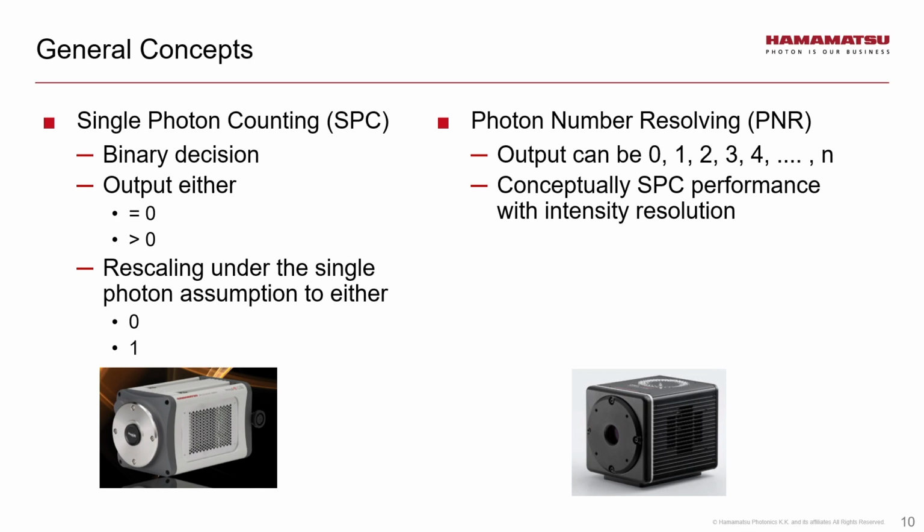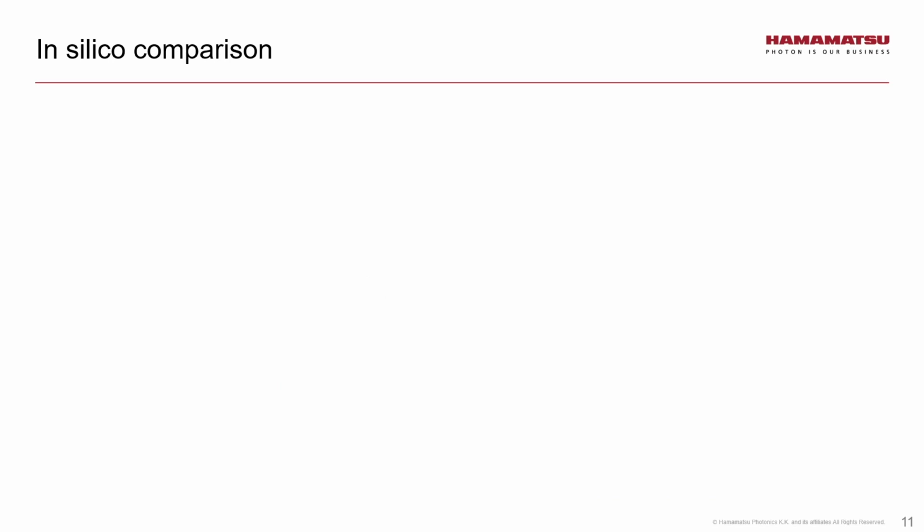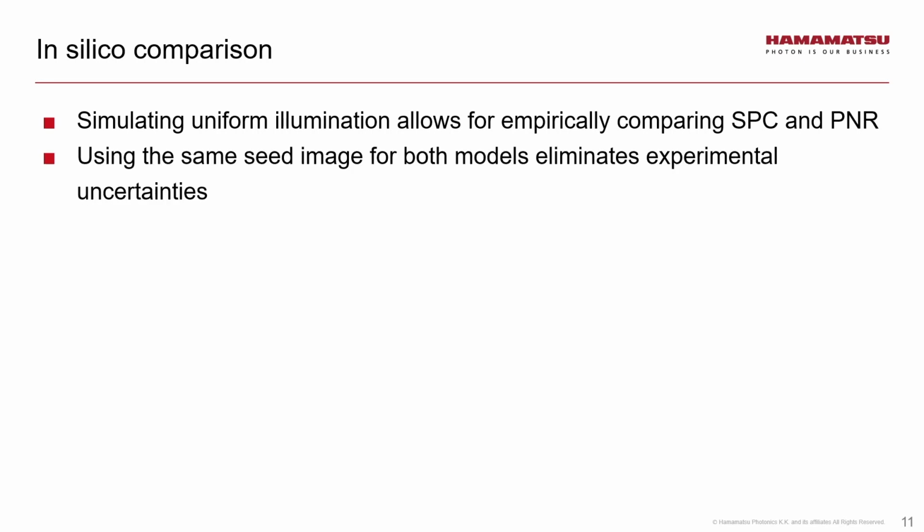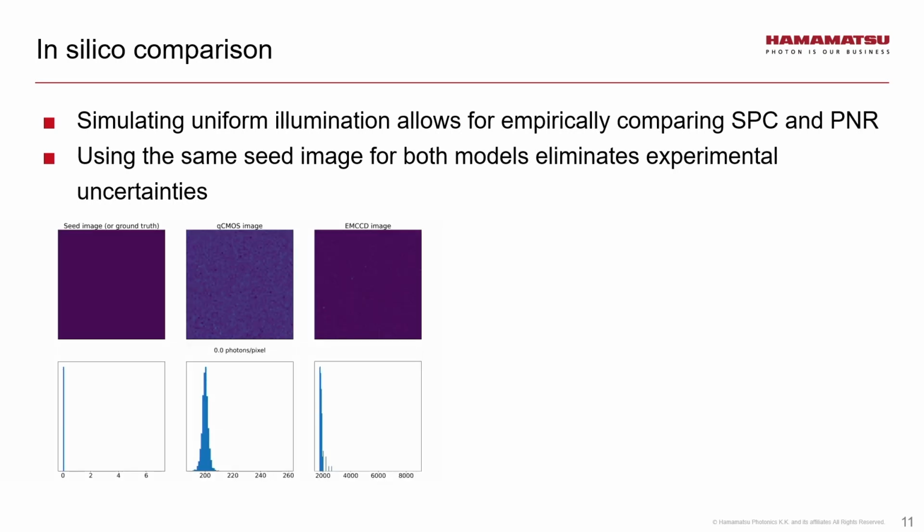Doing that experimentally at such low photon regimes poses some difficulties for straight comparisons, so I went to simulate everything because luckily Hamamatsu manufactures both cameras and I had detailed information about both of them. So the idea is that I simulate uniform illumination and use the same seed images for both camera models and then perform the single photon counting and the photon number resolving operation. That kind of eliminates any bias towards any cameras and gives me a fair comparison in different scenarios. So in the end, it looked like that.